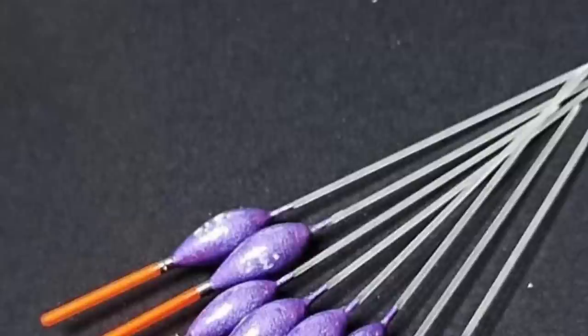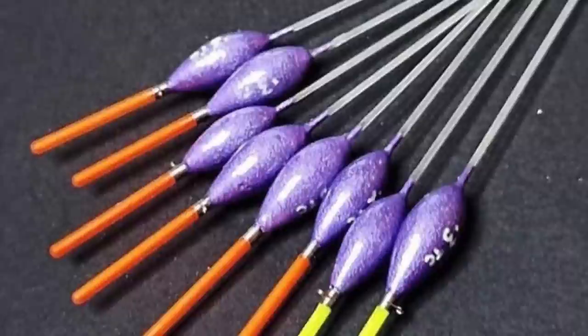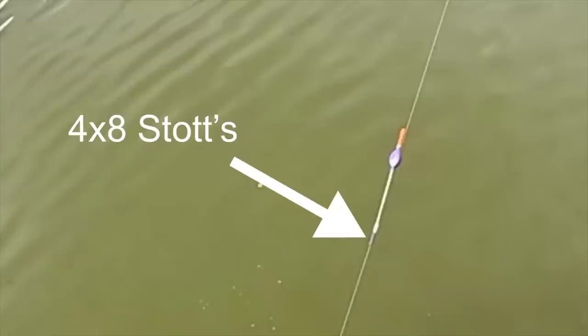Here they are, the Teanook 0.3 slapper. You see them in loads of my videos. They've won me lots of matches. They are fantastic. I just have 4 number 8s underneath it. I'm going to have a 6mm banded pellet on. I'm going to ping 4 mils in round it. Let's see how we got on.